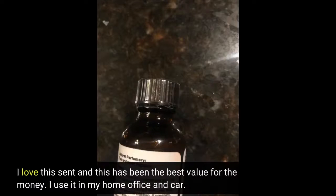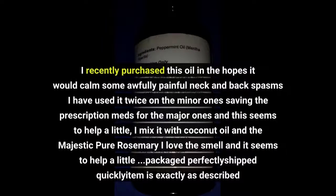I love this scent and this has been the best value for the money. I use it in my home office and car. I recently purchased this oil in the hopes it would calm some awfully painful neck and back spasms. I have used it twice on the minor ones, saving the prescription meds for the major ones, and this seems to help a little. I mix it with coconut oil and the Majestic Pure Rosemary. I love the smell in it.